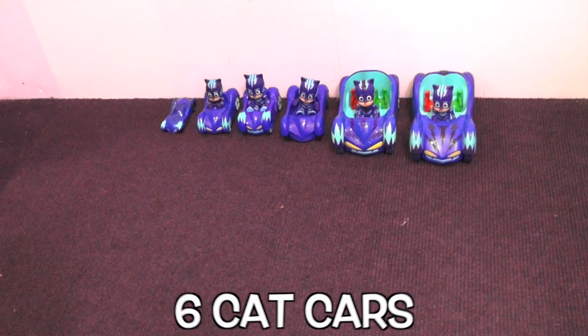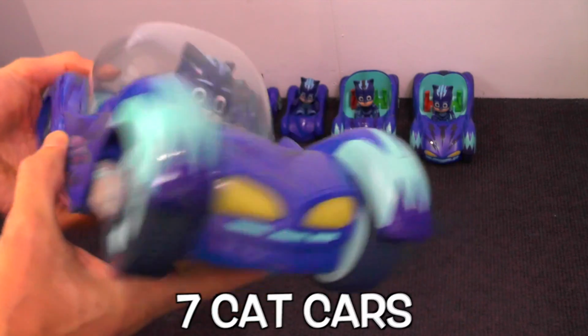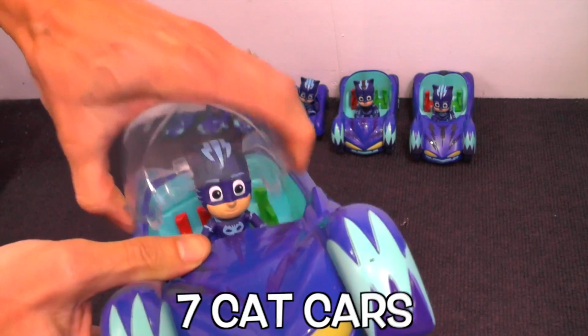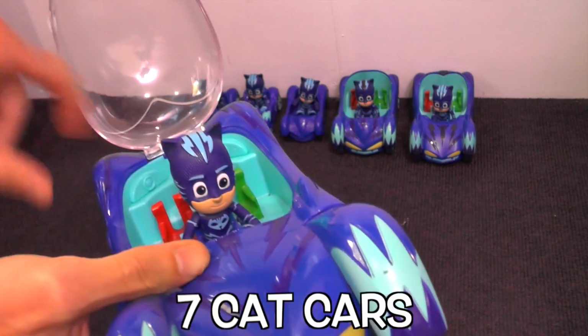Now, remember what we had after those original ones? We had this one. Look. Much bigger. And it's got this massive visor here. Really nice. You open it up. Obviously got seats for everybody. You've got the sound system in the back there.